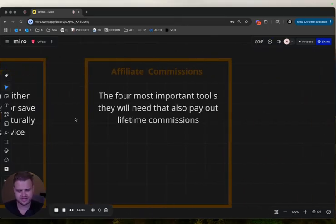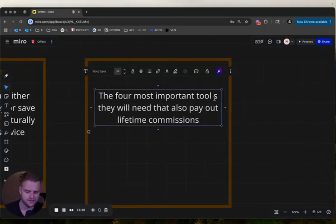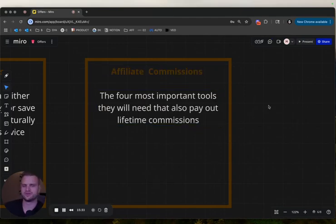And then affiliate commissions, the four most important tools that they're going to need. I found that if you do more than four tools, the effectiveness and the juice that each tool has in your recommendation, it's kind of wordy, goes down. Like if you're just saying you need these four tools, you can put that in the onboarding. They're most likely going to sign up for that.